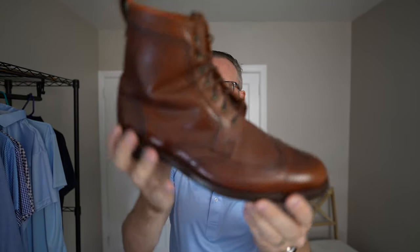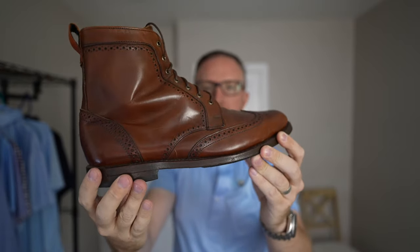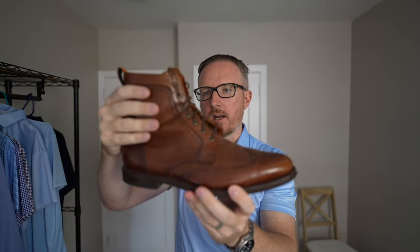Something like this, the Allen Edmonds Dalton Wingtip Oxford, or Wingtip Boot, rather, not Oxford. This is pretty much just a high top dress shoe. It's not going to be anywhere near as insulating as a Thursday boot or an Allen Edmonds Higgins Mill. So if you've got something like this, definitely give it a shot.